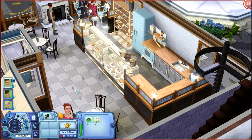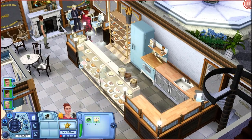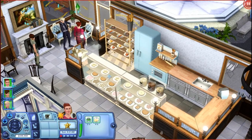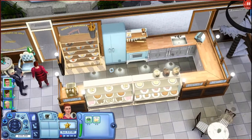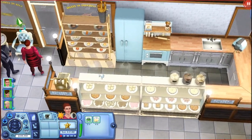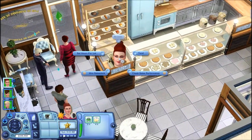It's probably my only issue there: when your Sims do not own the bakery itself, if the bakery just exists in town, eventually all the items will be spoiled. So that's kind of a little distressing, but whatever, we will figure that out as we go. So let's see here, let us do this shop really quick.